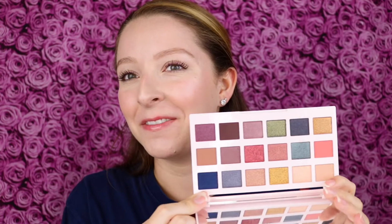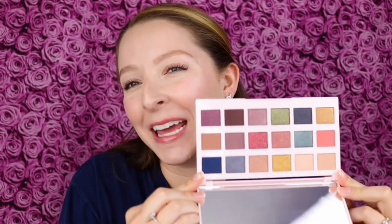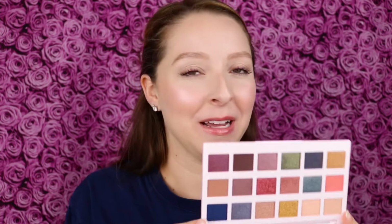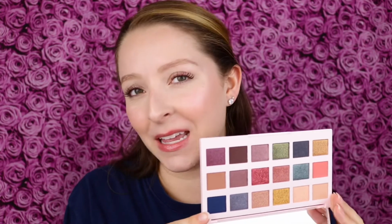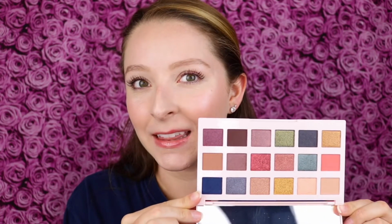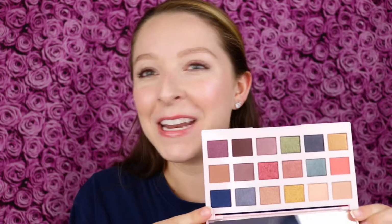This is inspired by fall in New England, so let me show you the shades that they are associating with New England fall. And I mean, that's not exactly what I thought of when I first saw this eyeshadow palette. I thought it was a little bit more colorful and tropical, but I absolutely love the fall in New England. I can attest for it being such a beautiful, magical time of year. But I really do think this looks like a year-round, anywhere, anytime type of color scheme.